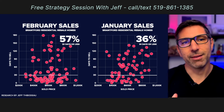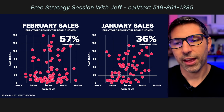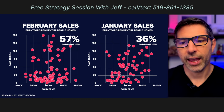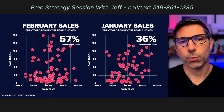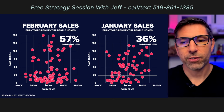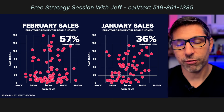Now, looking at this same data, but representing the time on market instead of the offer percentage. The interesting thing you can see here is I've bolded the 30 days on market, so one month on market. And in February, 57% of the listings were selling in under 30 days on market, where back in January, that was only 36%.